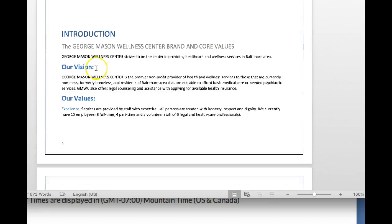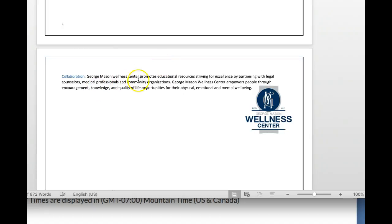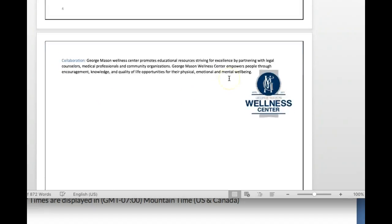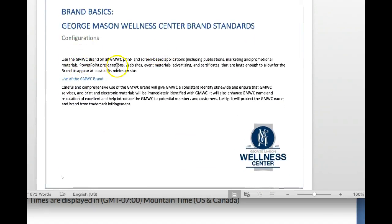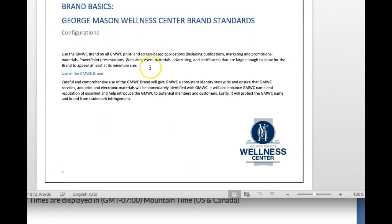Okay, introduction, great job. Our vision, our values, outstanding. Then you have collaboration, that's great too. Okay, and then you jump into brand basics. Configurations. I would say in this paragraph right here, you're saying use the brand. Now show what you're talking about. What is the brand? Is it the brand of main logo? Then put the logo up here and show what you're talking about. Don't just talk about it, show what you're talking about.